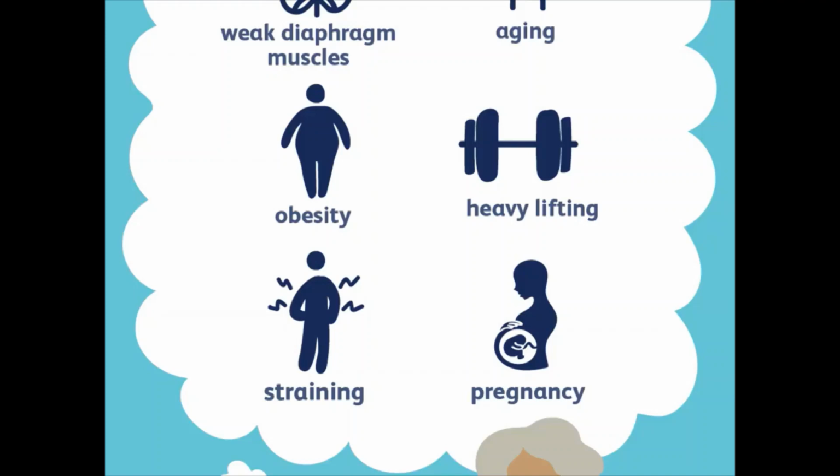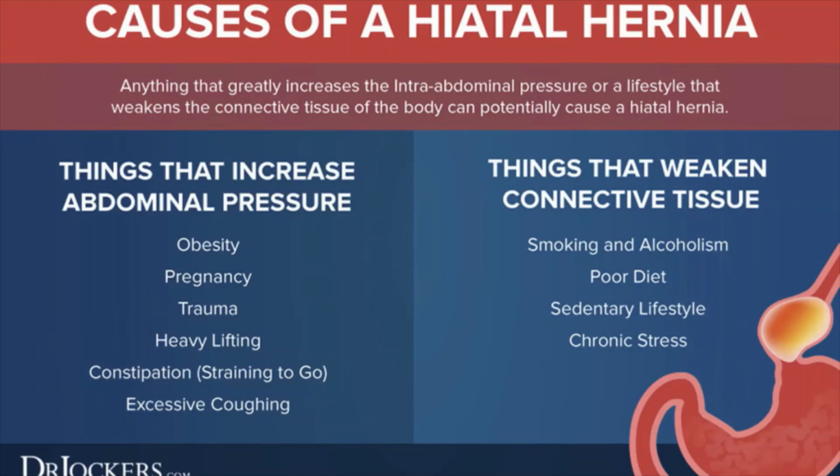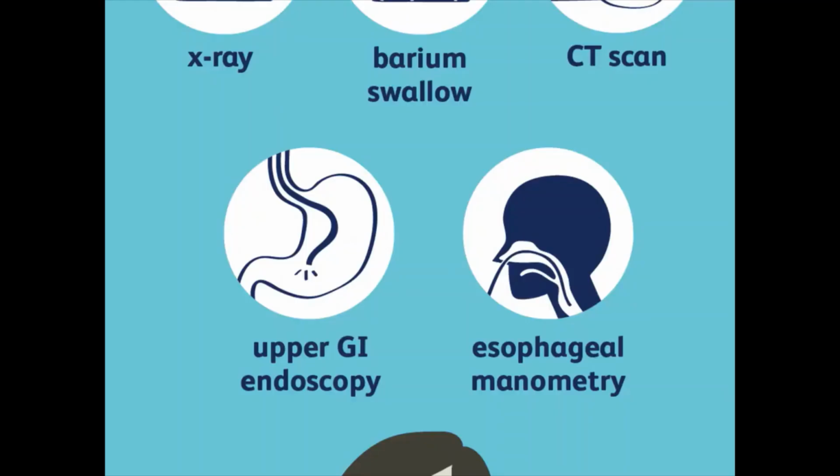Now I'll tell you the risk factors. Hiatal hernias are most common in people who are age 50 or over, or those who are obese. Okay. Now I will tell you about the diagnosis of hiatal hernia.